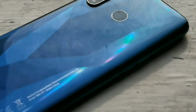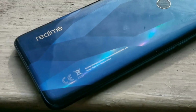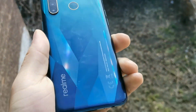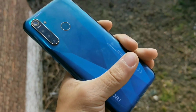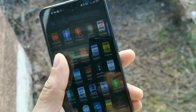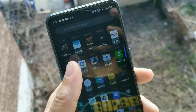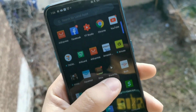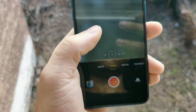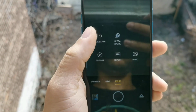So let's just talk about the cameras in a little bit more detail. The 48 megapixel, which is the Sony IMX586, which is really good for recording quality content. You also do get the 8 megapixel wide angle, which is a Hynix i846 sensor. It's pretty good as well. We also do get the 2 megapixel melted together as well in one lens configuration.